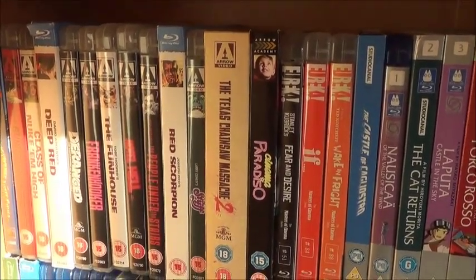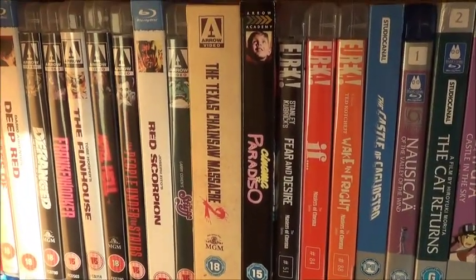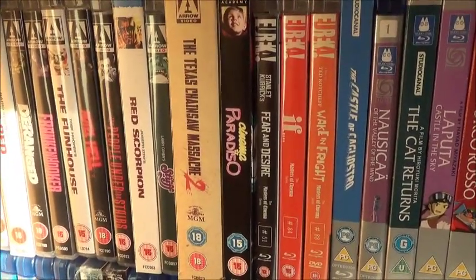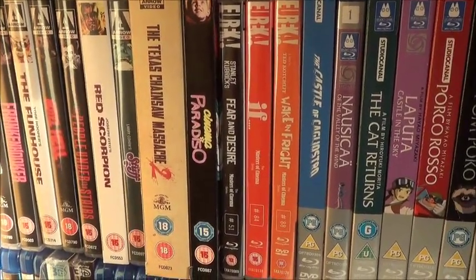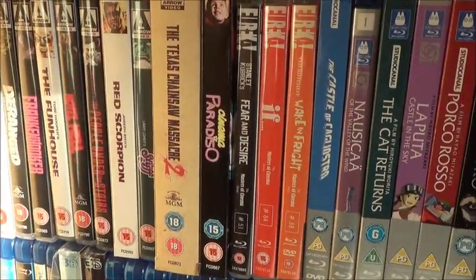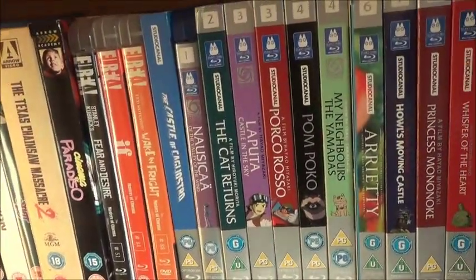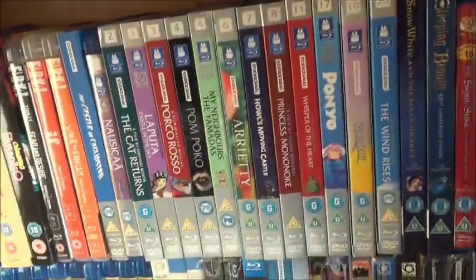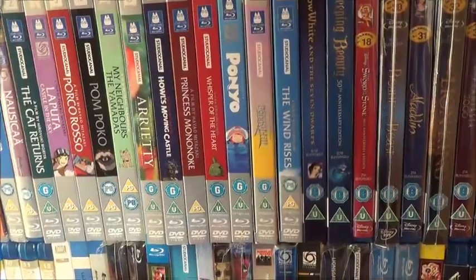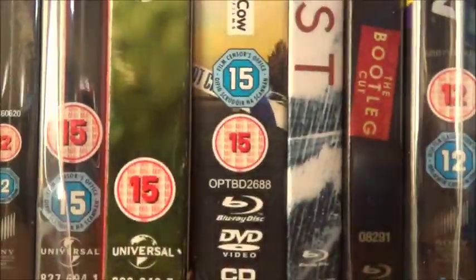Then we have just one Arrow Academy release. We have Cinema Paradiso. Then we go on to the three Eureka Masters of Cinema titles I have. We have Kubrick's Fear and Desire, Lindsay Anderson's If, and Someone's Waiting Fright. I don't know who directed that. And then we go on to the Studio Ghibli films. Obviously, Spirited Away is here. Just haven't put it in the collection yet, so this is just in my Blu-ray update. So yeah, move these down. I'll get more space. I'll put you down one second there.